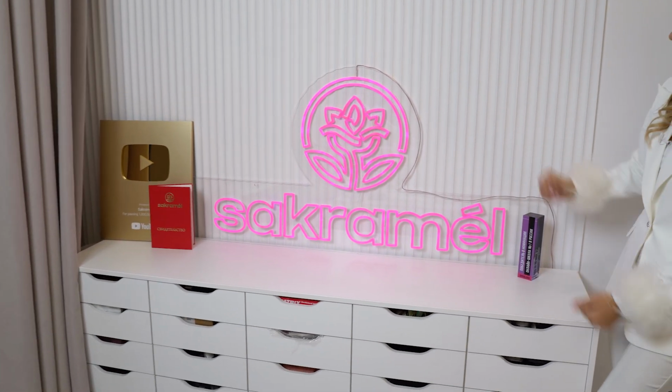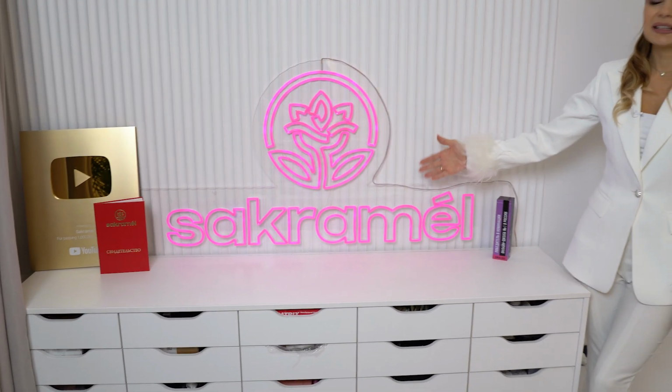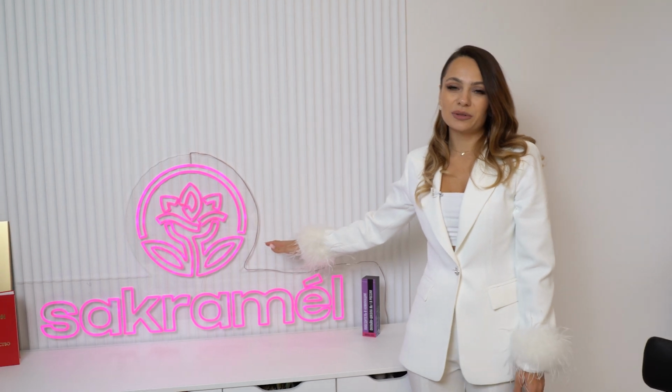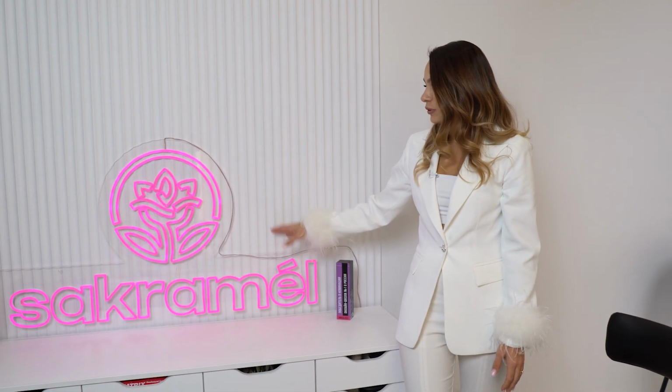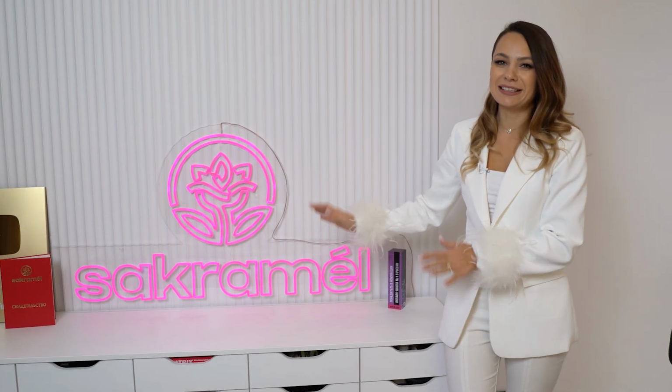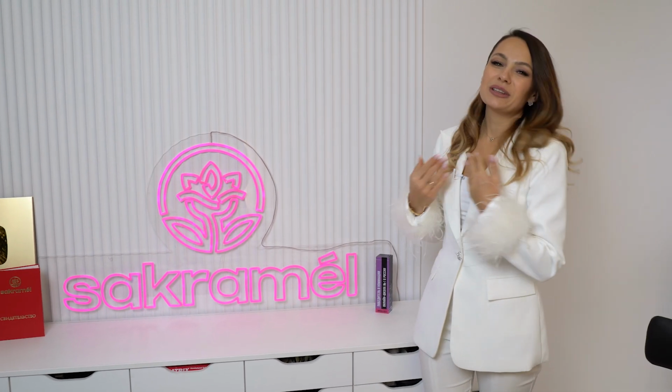Now look at our gorgeous custom neon logo. As you can see, it is our company's name, Sakramel. We made this one specifically for our Nail Dazzle event last September. When we took it off, I insisted upon bringing it here. This logo makes me blissfully happy, because I've been dreaming of something like this for years. It really adds to the composition.